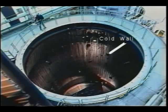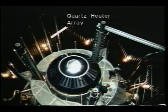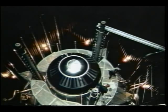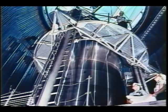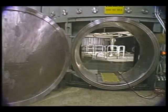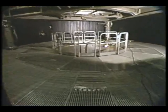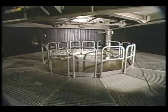A cryogenic cold wall simulates the cold temperatures of space. A quartz lamp heater array simulates the heat from the sun. The facility was designed and built to safely handle the large quantities of liquid hydrogen and oxygen carried on a fully fueled Centaur vehicle. In test firings of fueled vehicles conducted by remote control from a blockhouse a half mile away, vehicles experience an environment similar to that in space.